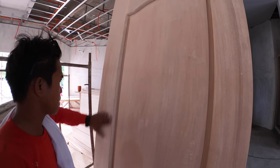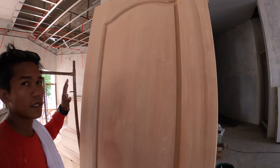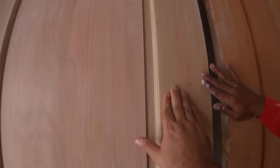After this, sir, apply the sanding sealer again. Okay. Then sanding again. So then sanding again, then it's going to feel like this first one over here. Then it feels like this, almost like a baby's butt. It's really, really smooth. Very smooth.